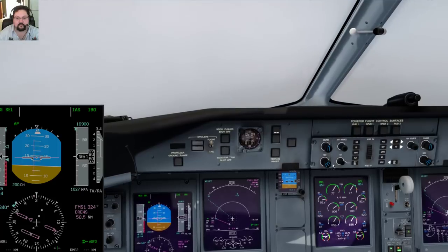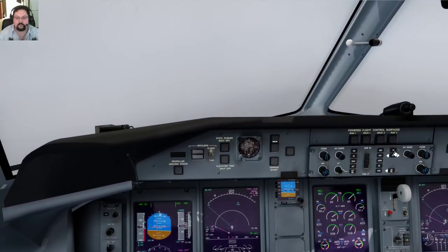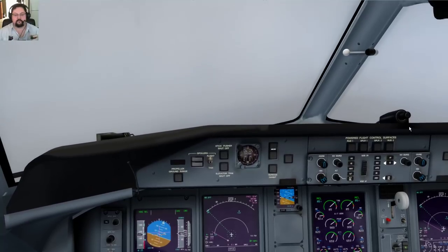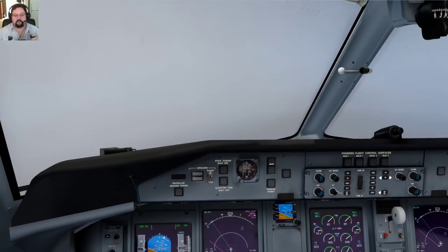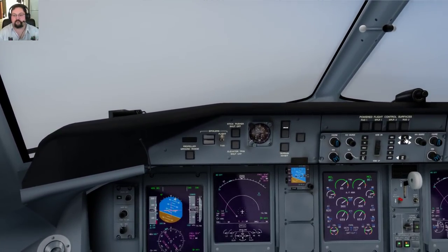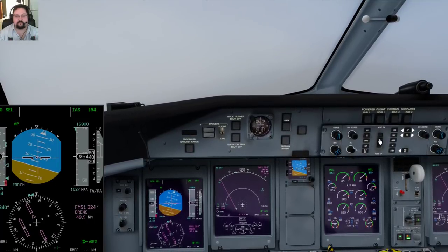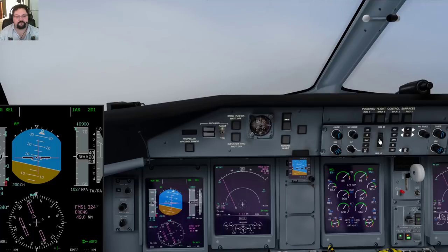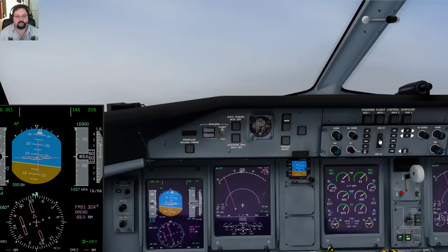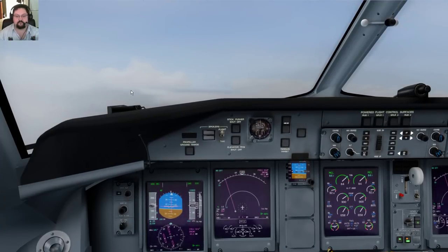Strict approach, 783 with you at 9000. On a 783, Cairns approach, g'day. Maintain 9000. Cairns approach, Qantas 780 with you descending through to 10,000. Qantas 780, g'day. Runway 15, expect the ILS approach. There you go.